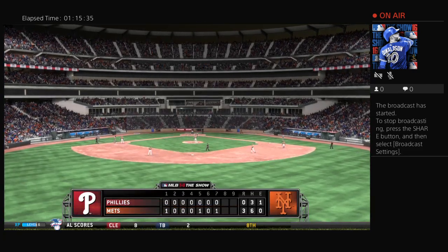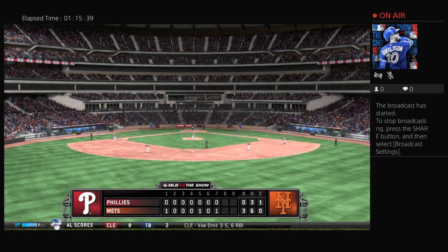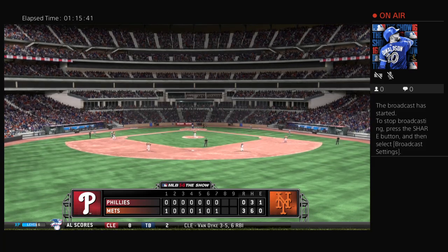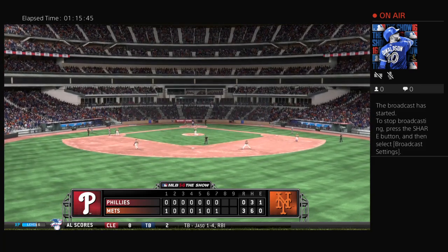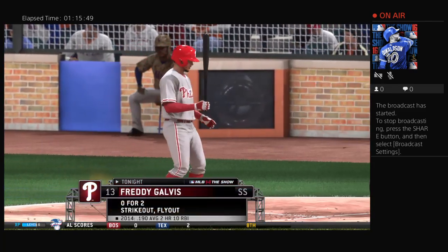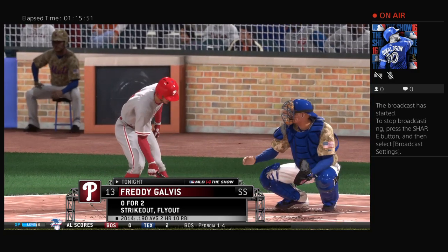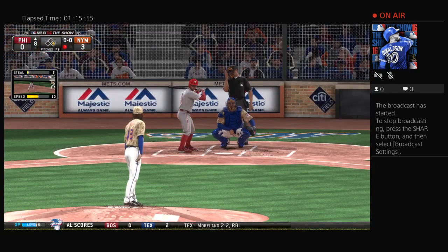A couple of good pitching performances by both clubs here. 3-0 our score as you get a look there at the inning-by-inning recap through the first 7 and change. Freddie Galvis will stand in now. He flew out in his first time around and then was a strikeout victim last time.